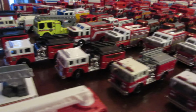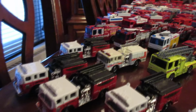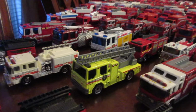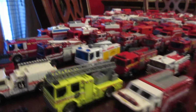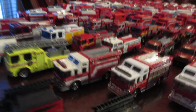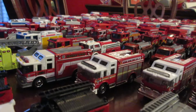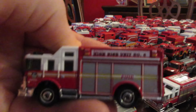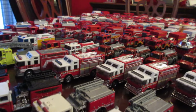And then we have a few other colors here. The same truck, this one white. Here we have the Dennis Sabre. This one's the ladder truck version. You can see the bumper on the back. This one we have the hazmat truck, the Hazard Squad, I believe. Also have a few versions of this one, including this FDNY release, probably the best one.